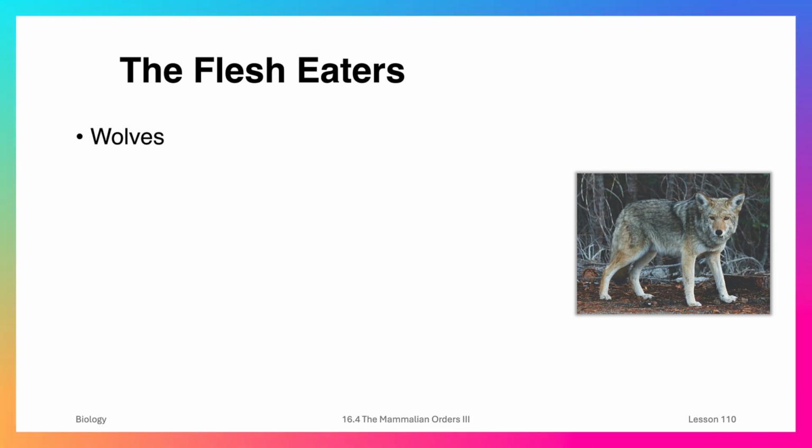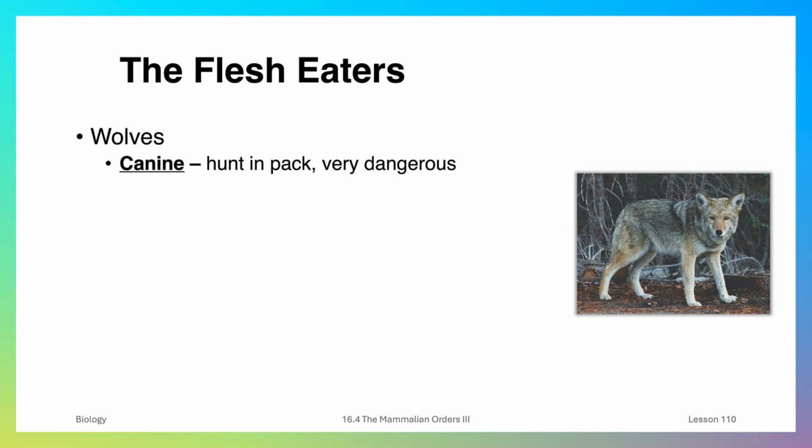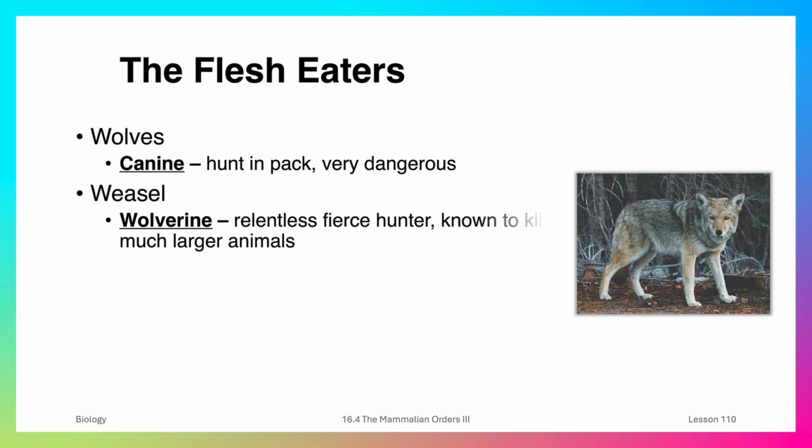Wolves are another group of flesh eaters. They are the canines. They run in packs and they kill anything they want in terms of getting food. The weasel group has a lot of very dangerous animals in them. The weasel group includes wolverines, which are fierce, relentless hunters. A 60-pound wolverine has been known to bring down a 400 or 500-pound bear before, if it gets the advantage.